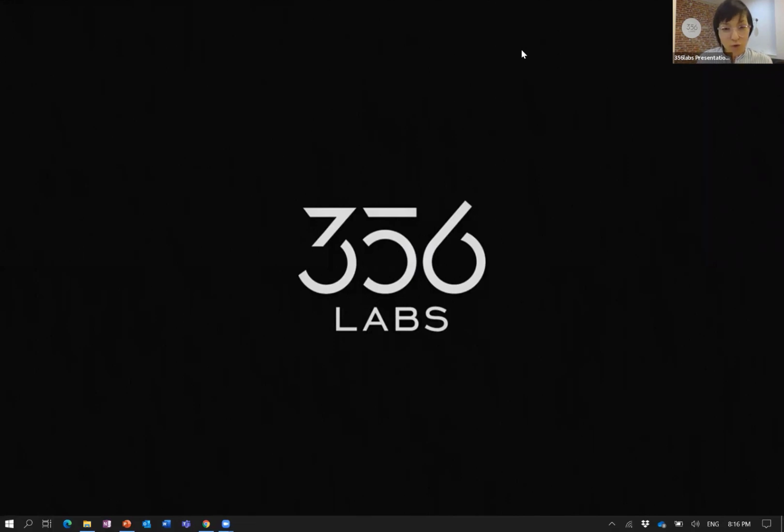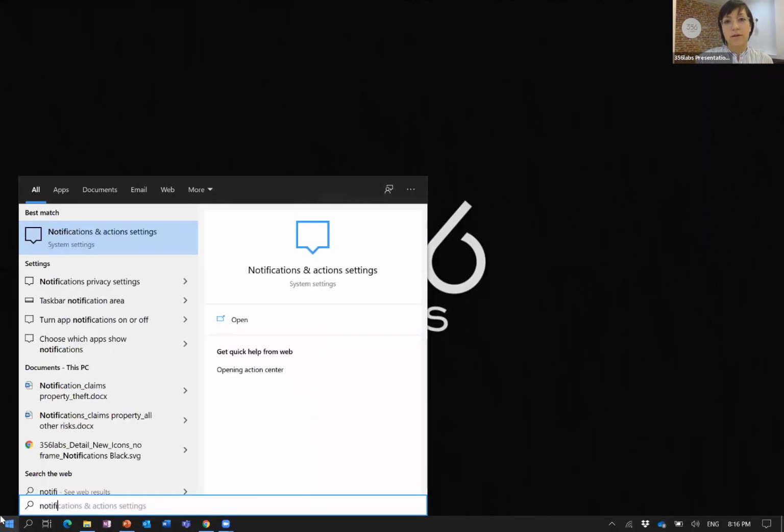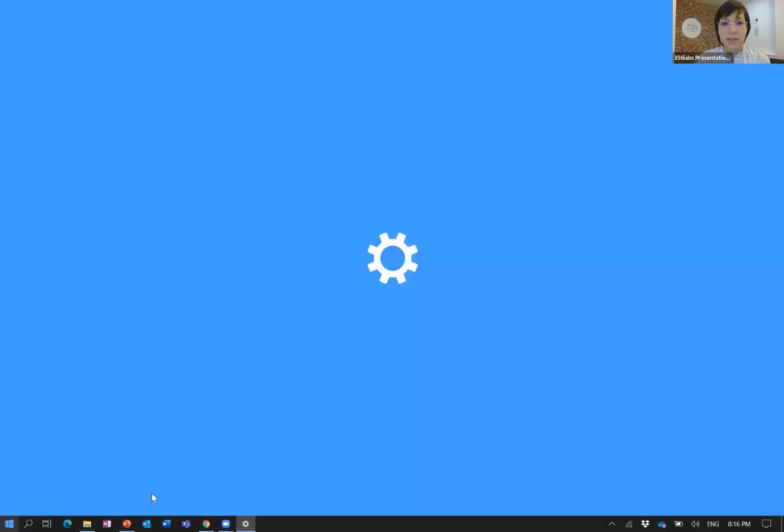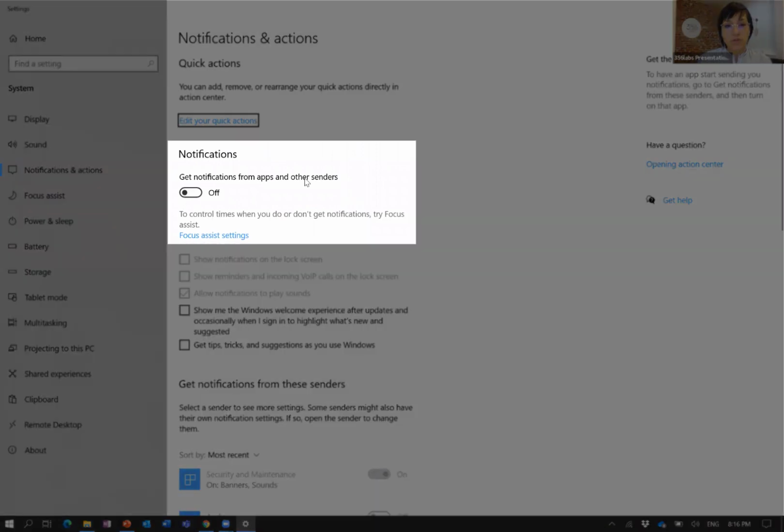So what do you do there? I mean, you cannot turn back time and fix that problem. But there is a very easy fix. You go to the start menu and type notifications. The menu is called notifications and actions settings. You click there, and what you need to make sure is that your notifications are always off.